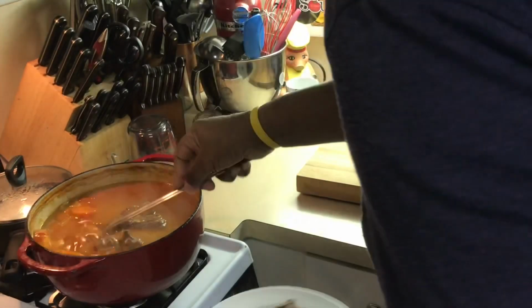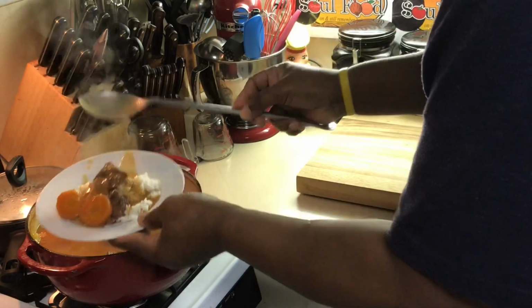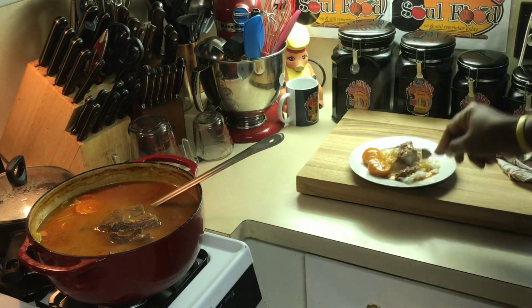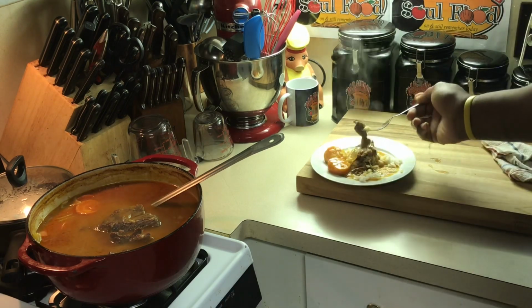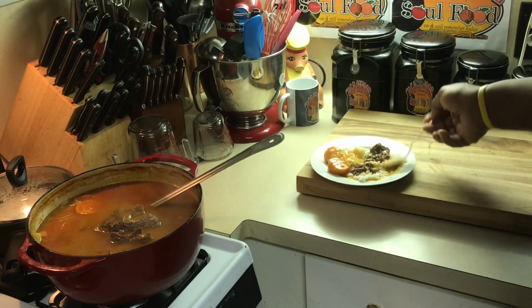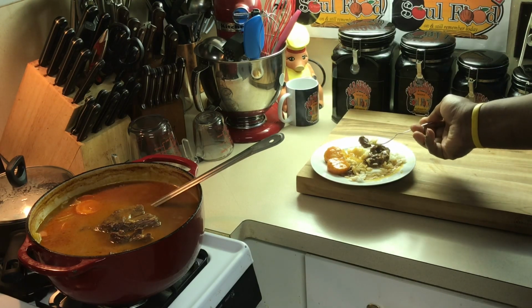Okay. Got a little carrots there. Put a little gravy on there. Shoot. Oh, let me get a fork here, y'all. Oh yeah. Take this off. Okay, let's give it a taste here. No, it's fork tender. Nice and tender. See how tender that is? Mm, mm, mm. So good, y'all. Can't go wrong with gravy and rice. Definitely can't go wrong with this.